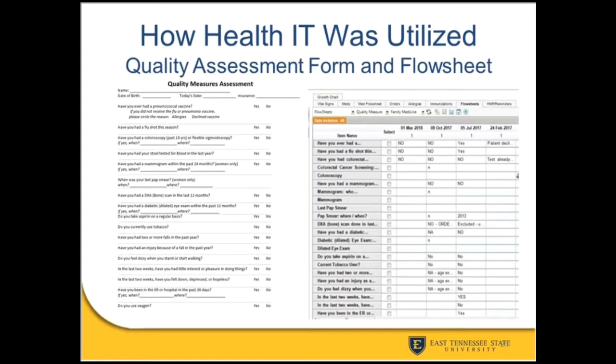Everything that we talked about up to this point has been done before the patient even arrived. Now this is showing what the patient sees. Over on the left-hand side is our quality measures assessment form. This is really just some preventative type questions that we have the patient fill out at the first visit of the year. The first visit they come in, they get this sheet.